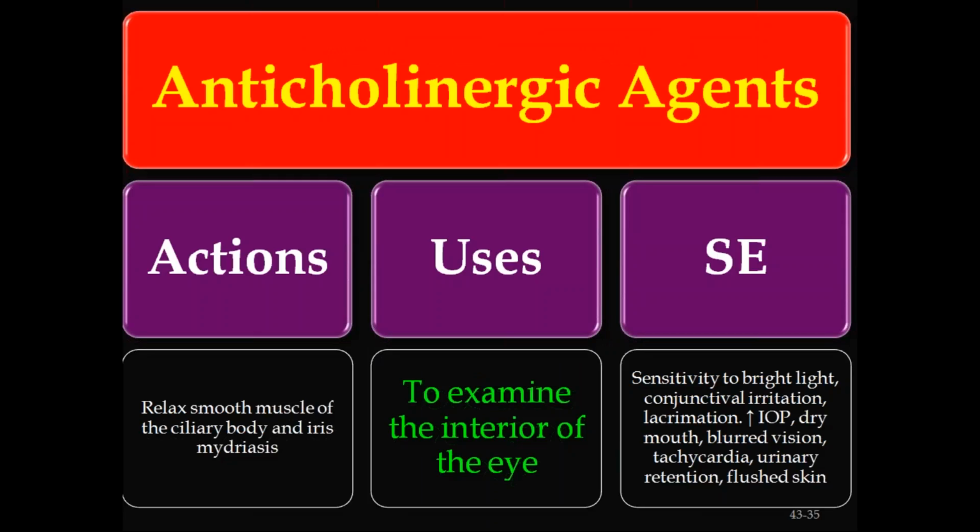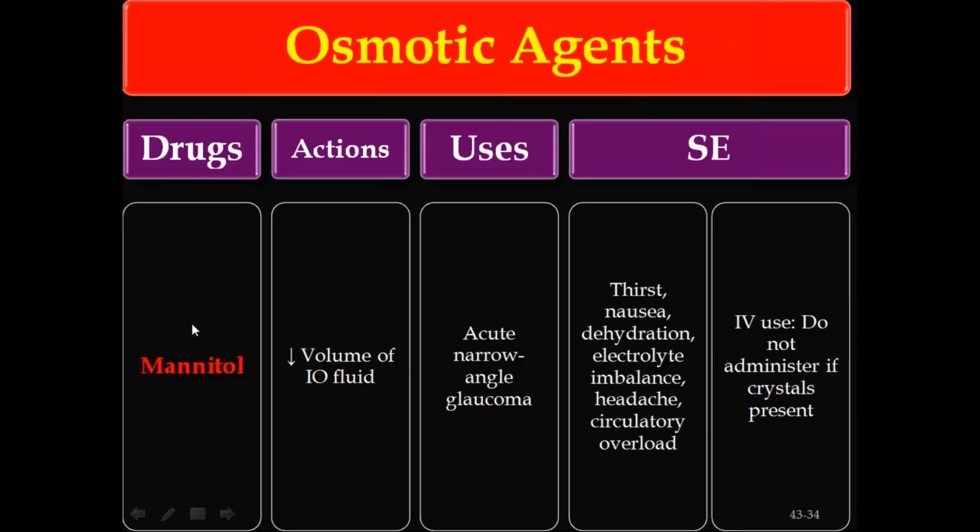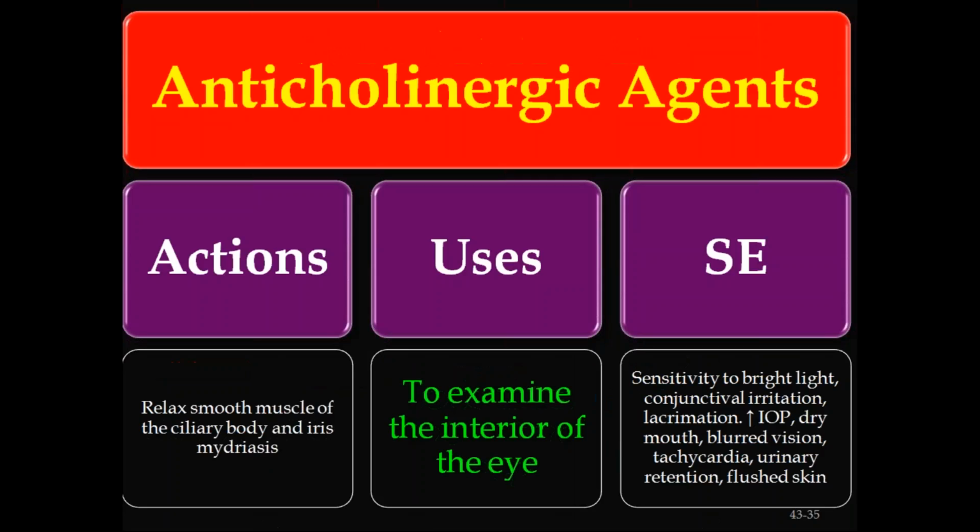Mannitol, we have mannitol. Mannitol is a carbohydrate with such a big molecule that it cannot pass through the capillaries, so it stays in high concentration in the capillaries, pulling water from the tissue into the vascular system. So that is going to be used for glaucoma too. What they're going to use is to decrease the production of the aqueous humor.